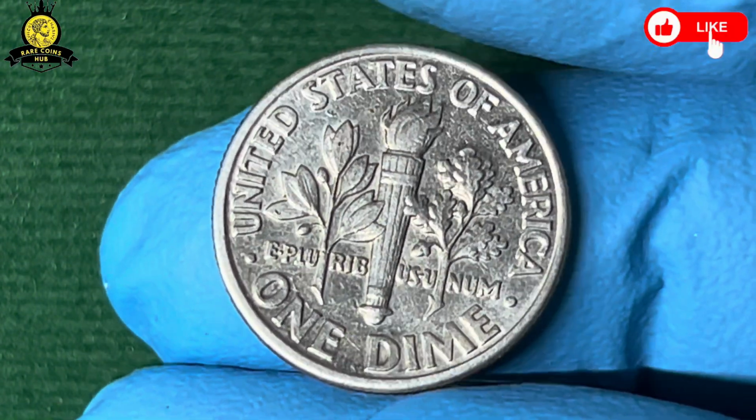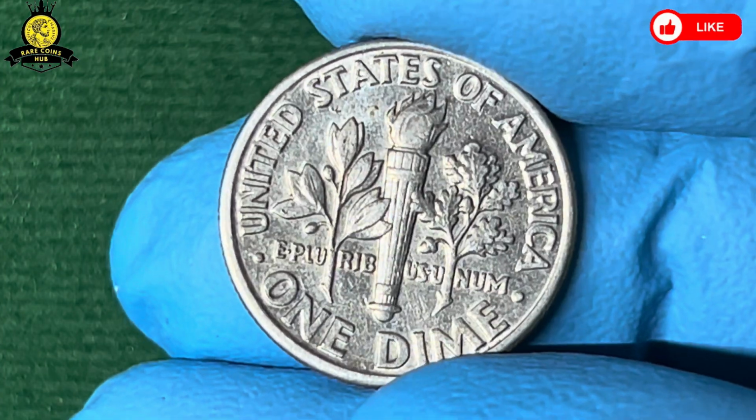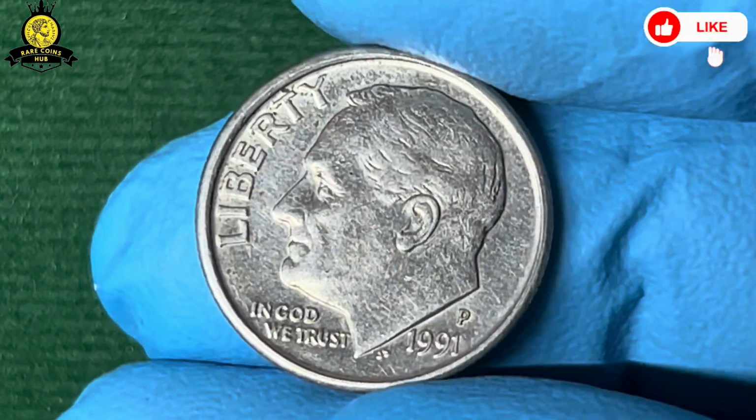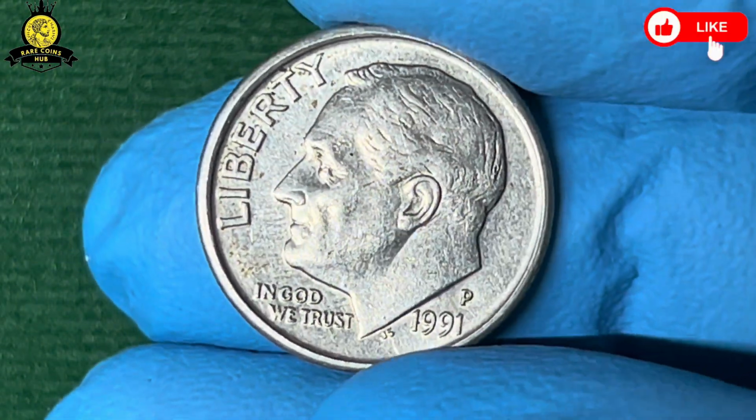But what is it about the 1991 dime that makes it worth so much? To truly appreciate the value of this coin, we must dive into its historical context, design, minting process, and the factors that make it so desirable to collectors.